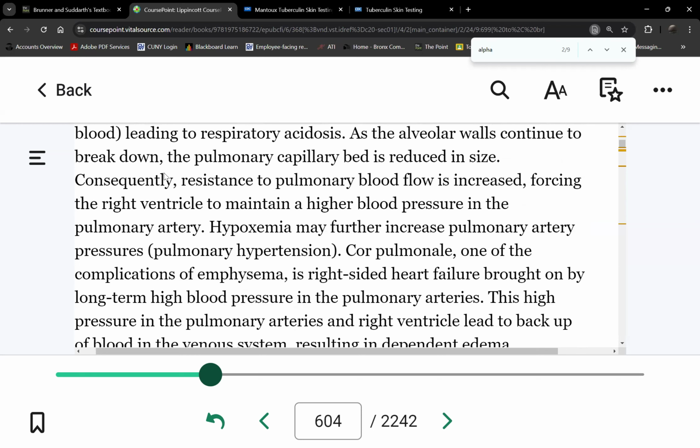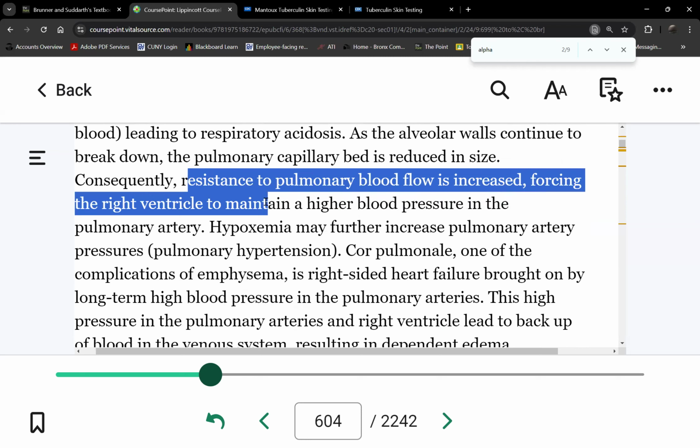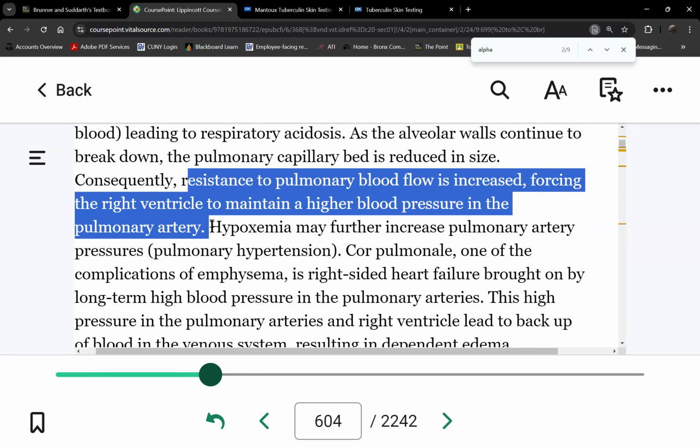Hypoxemia, here, resistance to pulmonary blood flow is increased. The right ventricle will have a hard time beating to pump blood into the pulmonary arteries, because imagine those lungs are now very flabby, right? So that results in pulmonary hypertension. As a result, the patient has right side heart failure.